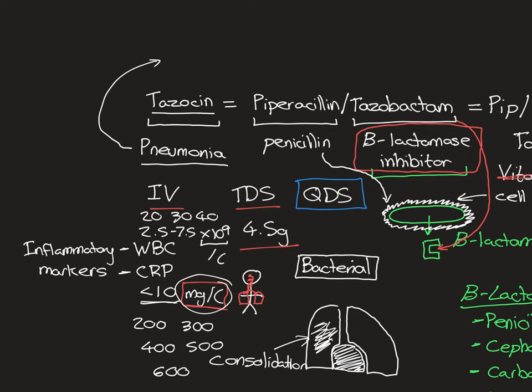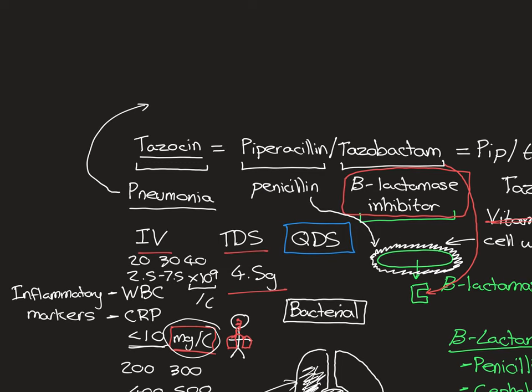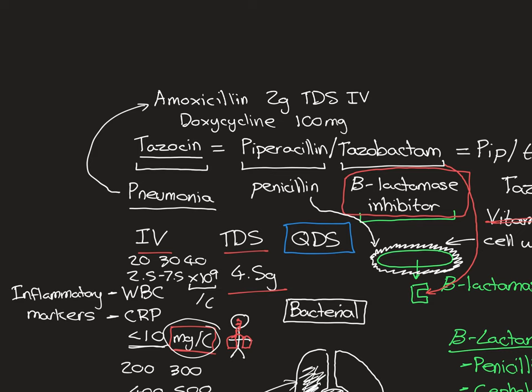In my hospital, the antibiotic we're supposed to start with is amoxicillin, which is another form of penicillin. We're supposed to start with amoxicillin, 2 grams, 3 times a day, intravenously if they're really sick. We could give it orally if they weren't so sick. Then we're supposed to give another antibiotic alongside it, which is doxycycline. We'd usually give a loading dose of 200 milligrams for the first dose, and after that 100 milligrams once a day, orally. Doxycycline isn't available in intravenous form, only in oral form. Now, the guidelines will be different in different hospitals.